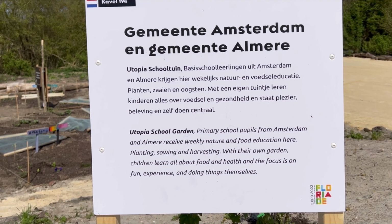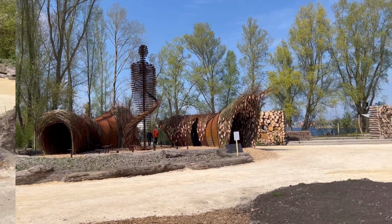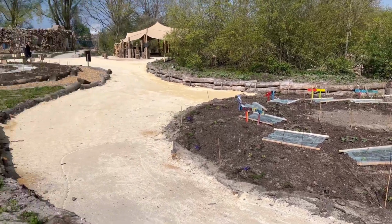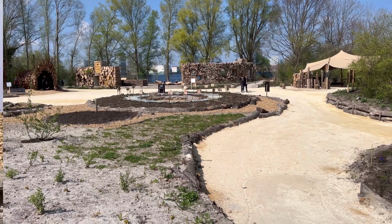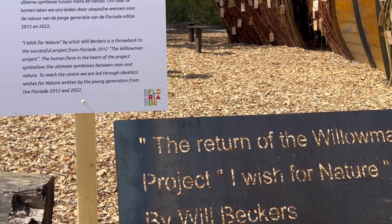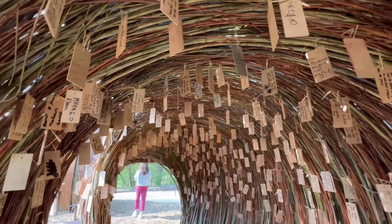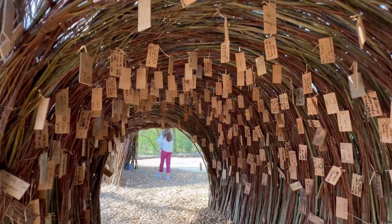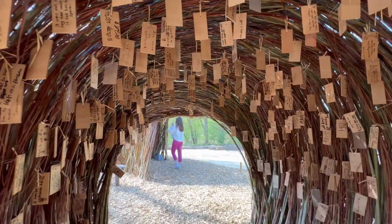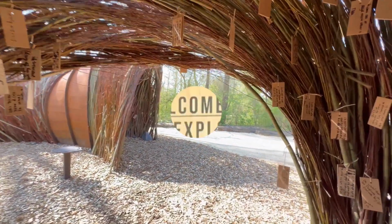The Utopia School Gardens project really touched my heart. First, it's a place that school children from Almere and Amsterdam were able to design and grow their own gardens while they learn about their personal impact on the earth. The second part of the Utopia Garden is a piece by Will Beckers. The children have written their dreams of how the earth will look when they grow up on wooden cards. This is the second edition of this collection. The original set was created by students for the Floriade 2012.